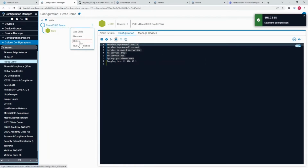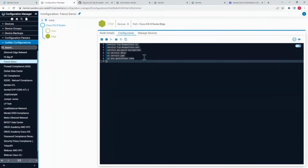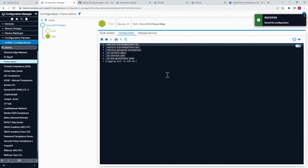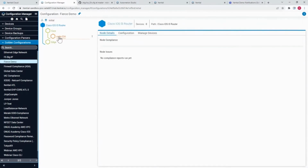And at the same time, I could also add another child. And this one, we can rename to Edge. So now Edge Cisco devices would have a different syslog server separated out. And now, instead of having one golden configuration standard for every device, I can start to build out more functional standards across many devices. And now we can create more and more of these child nodes as we want to structure and architect these golden configurations.